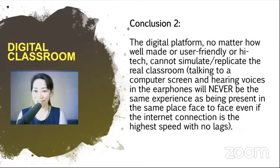So, number 2, the second, what we learned from this. The digital platform, no matter how well made or how user friendly or how high tech, cannot simulate or replicate the real classroom. Okay? It will never be the same. Coming from, of course, I am more biased to face classroom because of how the teacher commands the classroom, her mere presence silences the noisy students.